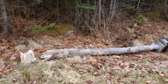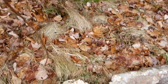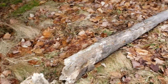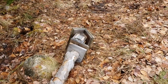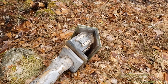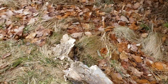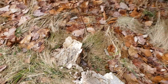This post must have been here a long time. Actually, I think it was just a tree. I think that's a tree stump, not an actual post. Yeah, it broke right off. These handmade birdhouses were all over the property when we moved in a few years ago. And I bet they've been here for years and years. I always just thought that was a post in the ground, but I think it was actually a tree trunk.